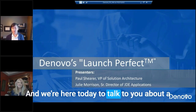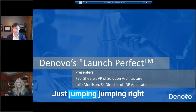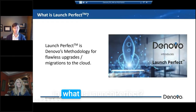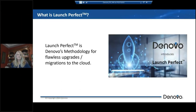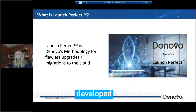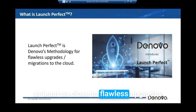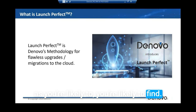We're here today to talk to you about a new Denovo program called LaunchPerfect. Just jumping right in, what is LaunchPerfect? LaunchPerfect is a methodology that Denovo has developed for flawless, or at least as close to flawless upgrades as you're likely to find. So how does the program work?